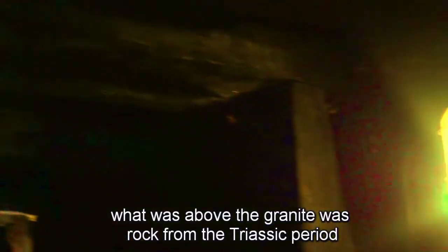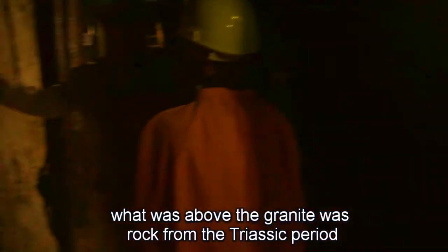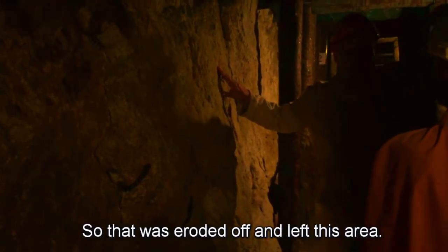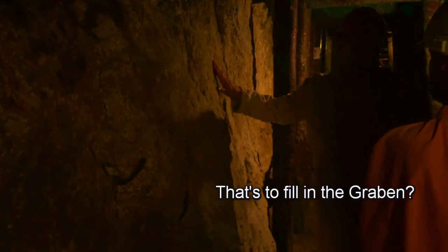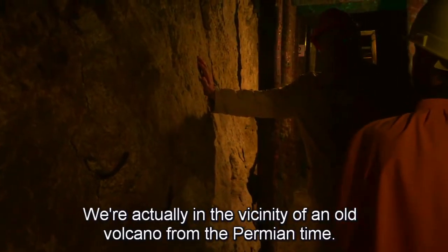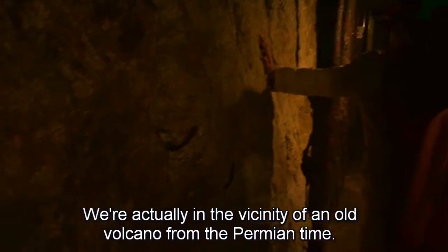what was above the granite was rock from the Triassic period and the Permian sandstones. So that was eroded off and it left this area. That's the fill in the ground. Yeah, we're actually in the vicinity of an old volcano from the Permian time.